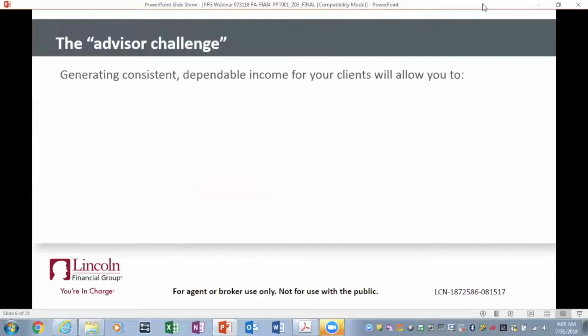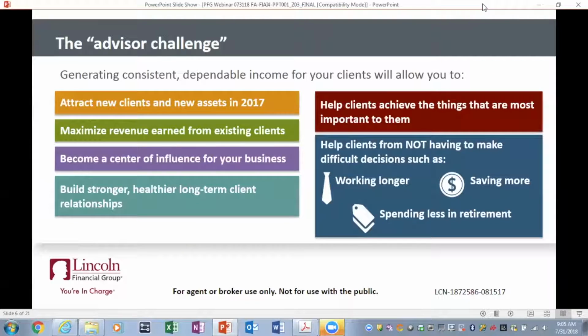And one of the challenges that you're going to have is clients are seeing the headlines today. They're getting concerned. We know interest rates are low. So how do you attract new clients and new assets in 2018? How do you maximize revenue? Well, certainly going in, offering different opportunities.